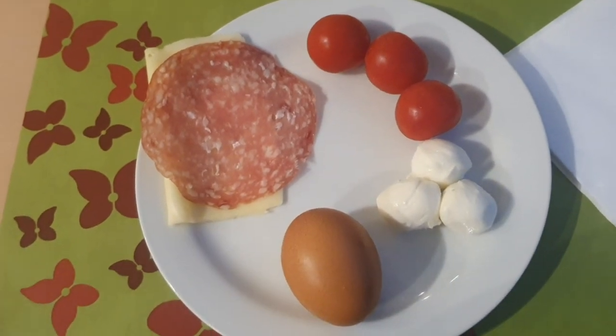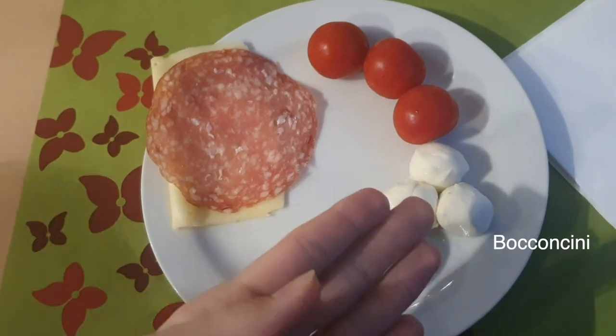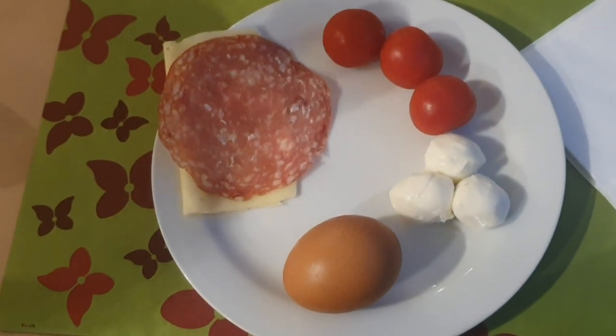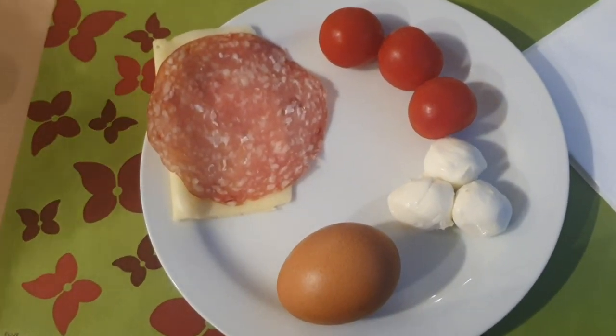I am having some cheese and salami, a nice boiled egg, some bocconcini and tomatoes. And afterwards I'm probably also going to have some yogurt with granola to really fill me up for the 8 hours of training.